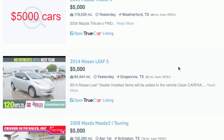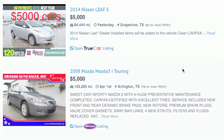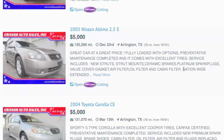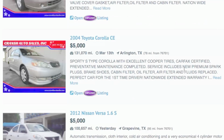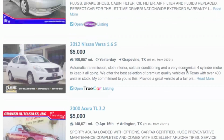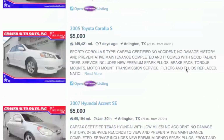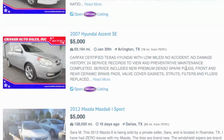So let's take a look at some vehicles that are available near me, starting with $5,000 vehicles, then $8,000, and finally $10,000. And obviously at $10,000 you get a little better selection, but still nothing that I think is better than my Crown Vic.